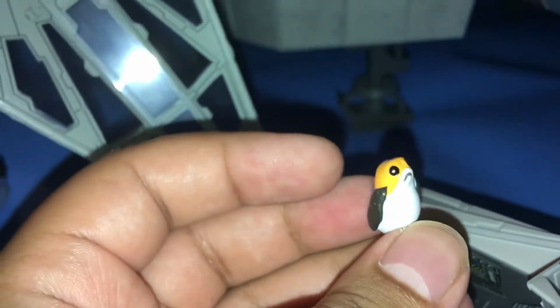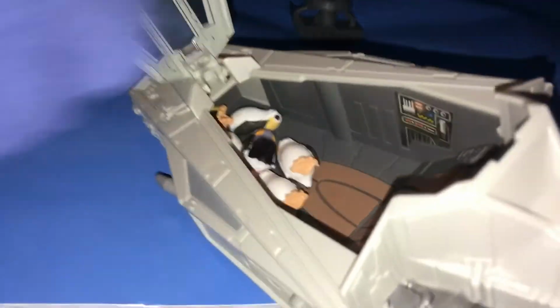I think they're a little different. I'm not sure how. So yeah, that's the porgs. I'll just put Lando back in. And now to put him back in. Whoa, that fell out off here, but it's easy enough to reattach.